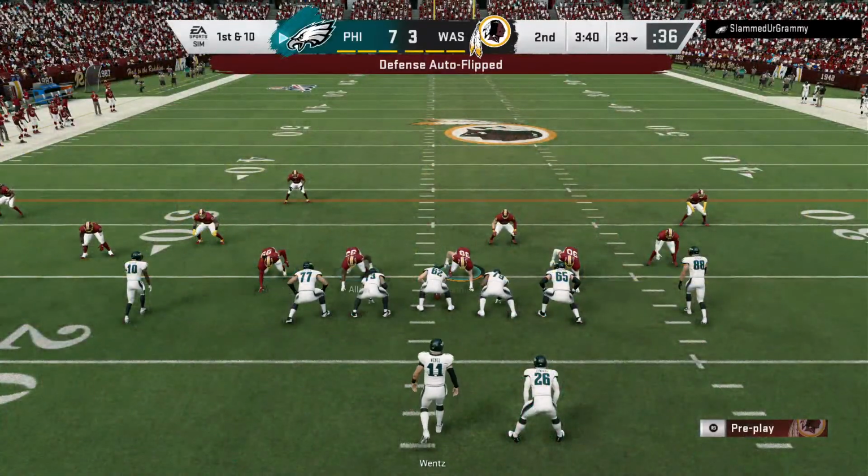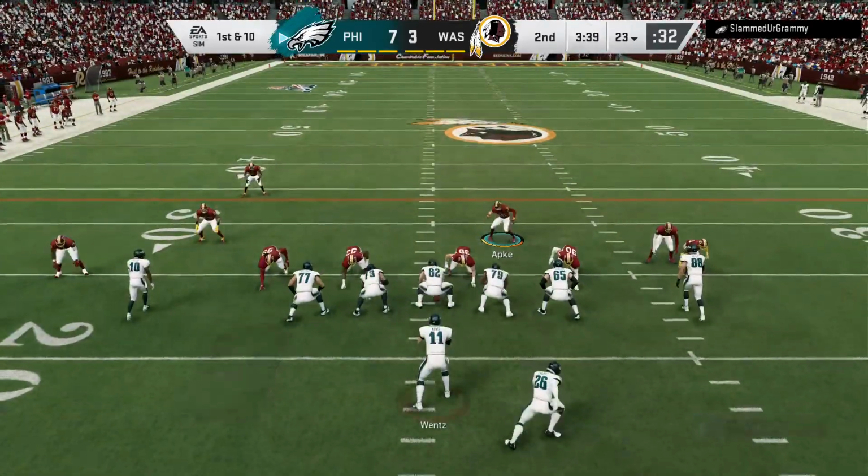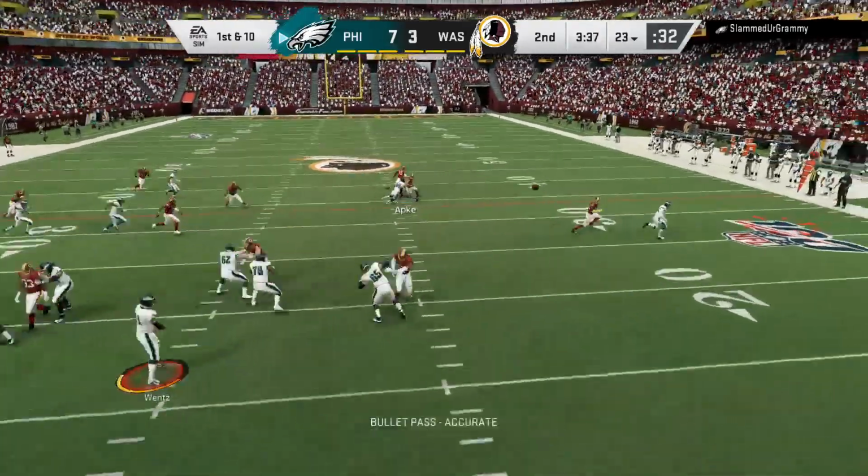The Eagles offense set to begin their next drive. And they'll be looking to atone for last time's mistake of fumbling inside the red zone. Certainly they don't want to do that again.